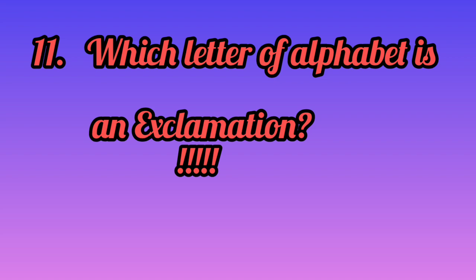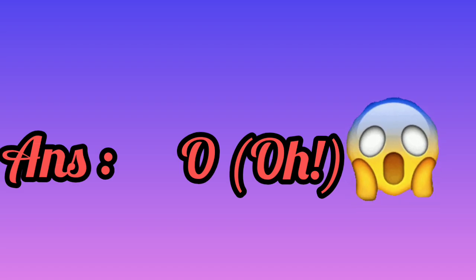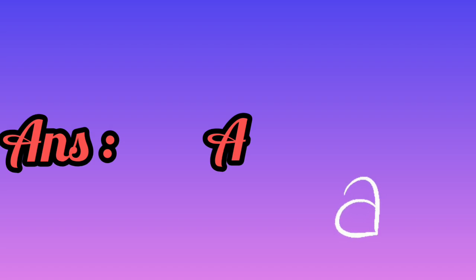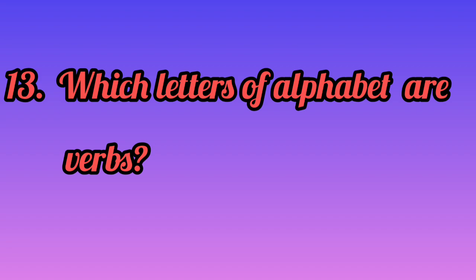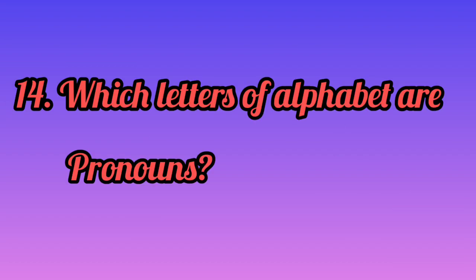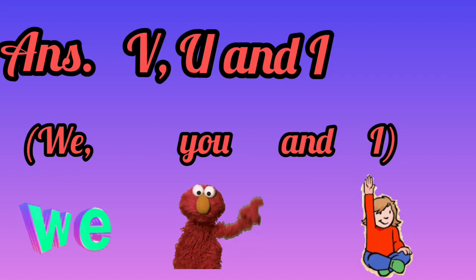Which letter of alphabet is an exclamation? O. Which letter of alphabet is an article? E. Which letters of alphabet are verbs? M and C. Which letters of alphabet are pronouns? V.